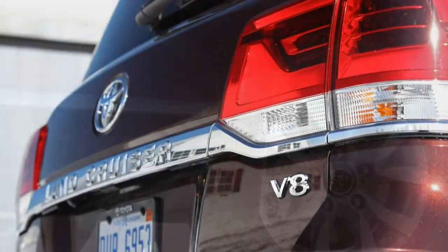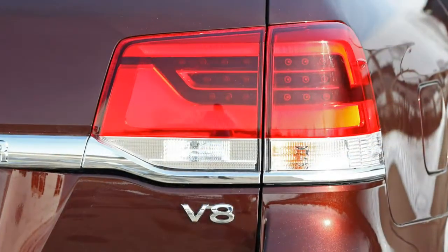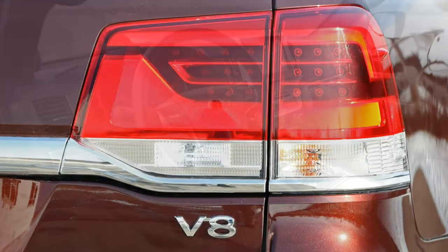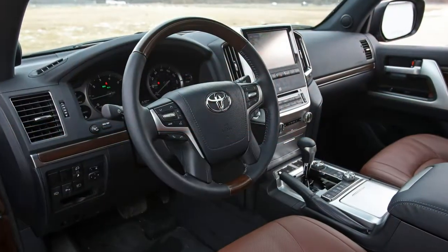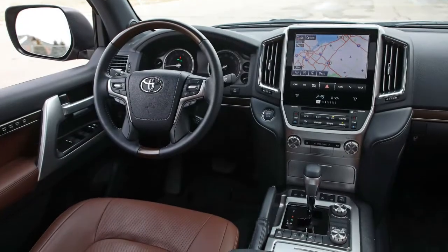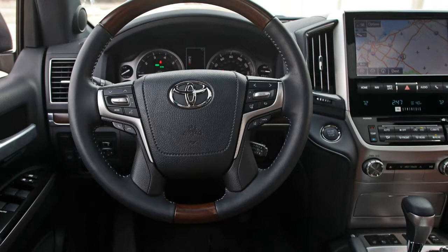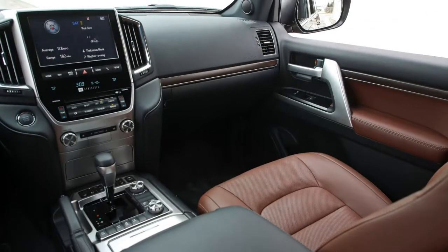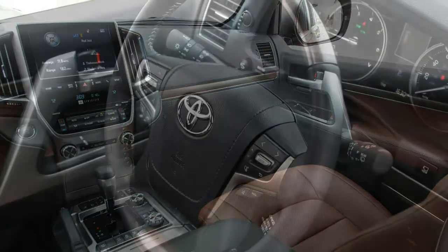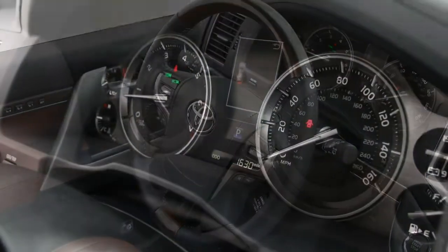All that grunt benefits the Land Cruiser on-road as much as it does off-road. In our testing, the 5,934-pound SUV made its way to 60 miles per hour in 6.7 seconds and completed the quarter-mile after 15.1 seconds at 93 miles per hour. Both times were identical to those of a Land Cruiser we tested nearly 2 years ago. Toyota's flagship SUV is nothing if not consistent.